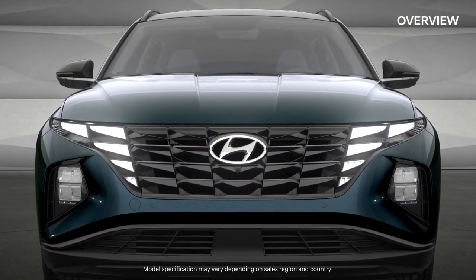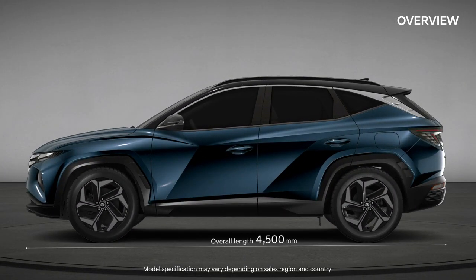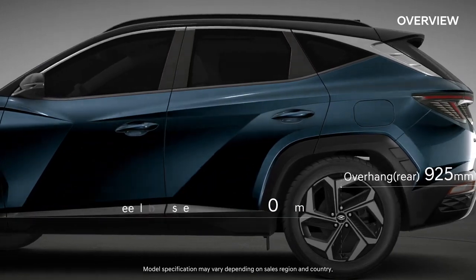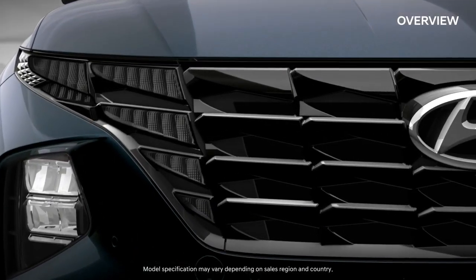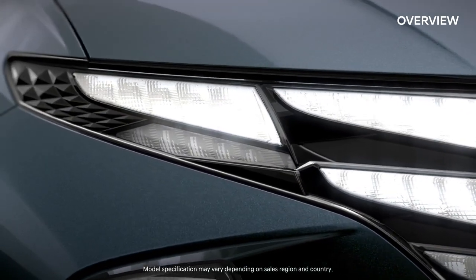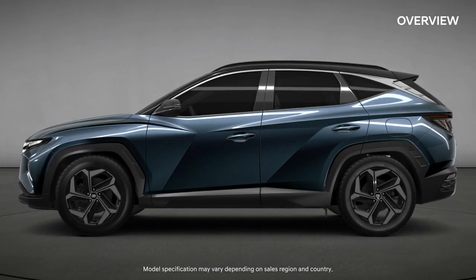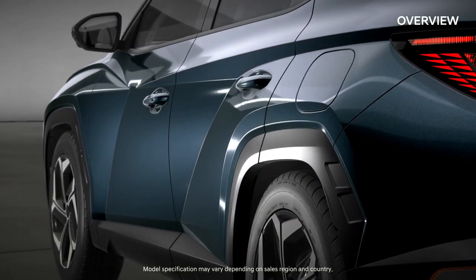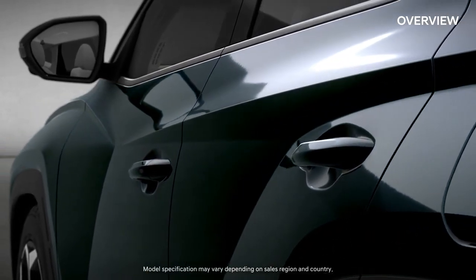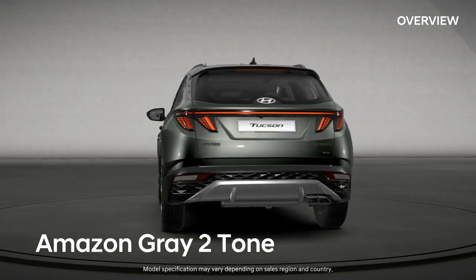We created the world's most dynamic SUV. The wider body creates a strong presence that goes beyond its vehicle class. The high-tech lighting is full of surprises. The slanted character line signifies a sense of speed. The muscular volume and sharp edges express a sense of toughness. Each color shows off its own charm.